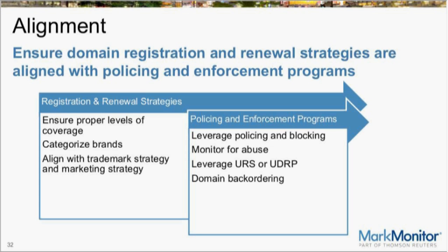that should consist of proper levels of coverage, focus on corporate online objectives, and categorize your brands to help ensure that your registrations are aligned with your trademark coverage. Implement a monitoring program that allows you to quickly identify potential domain abuse and then take immediate action when that abuse does occur. Leverage things like URS and UDRP, and also take advantage of domain backordering to recover some of those infringing domains.